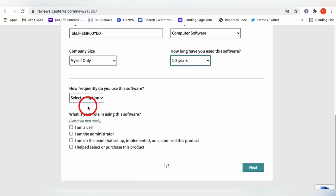Now, how frequently do you use this software, okay? We want to say daily, okay? Because everybody uses Facebook daily. If you don't, they might reject you. Okay, what is your role in using this software? Just click I am a user, okay? And then you want to hit next.